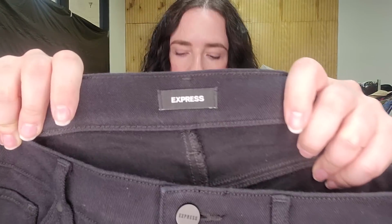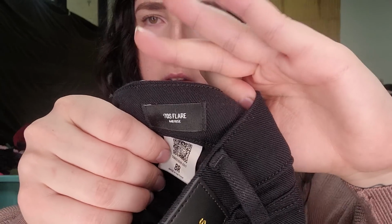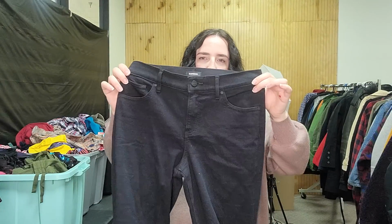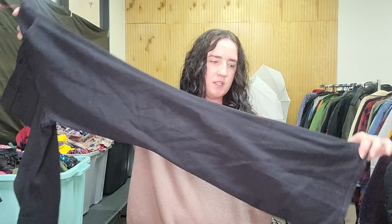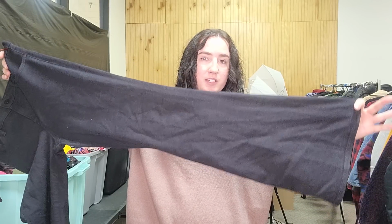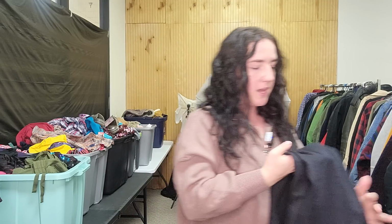This is Express. I think I showed this in one of the last previous thrift hauls, but this day I got many of these jeans. These are the 70s flare mid-rise. Like I said, flare is really popular right now. These are just a pair of black pre-owned ones. The other ones I found were new with tags. I would say these are probably new without tags, but since I don't have the tags, I'm going to list them as pre-owned just to be safe. But flare is definitely popular. I will probably list these for $35. I paid $4.99 for those.